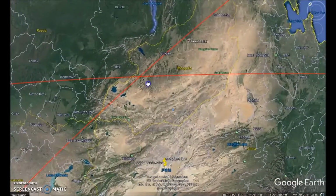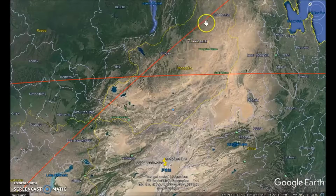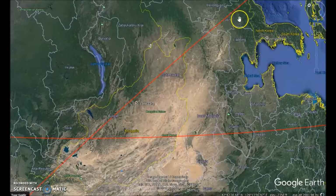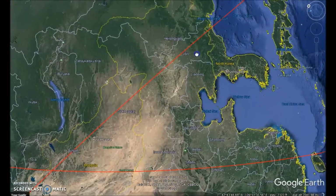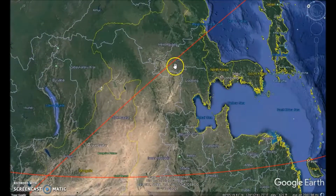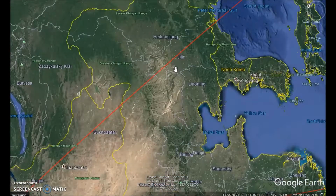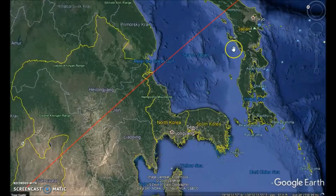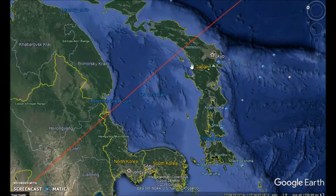Now on into Mongolia, crossing the line from Stonehenge again near the Russian border, continuing into northern China and exiting Asia through the Sea of Japan. And there it crosses a small bit of North Korea too. On into Japan and through the Honshu province.